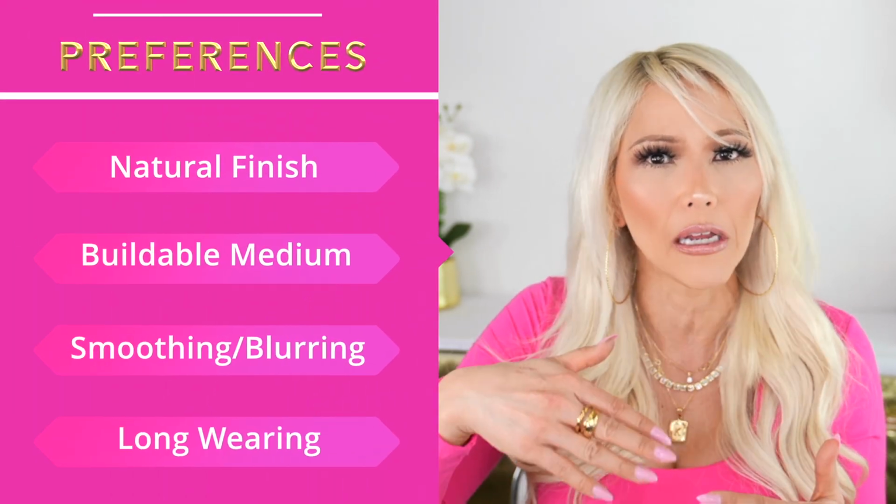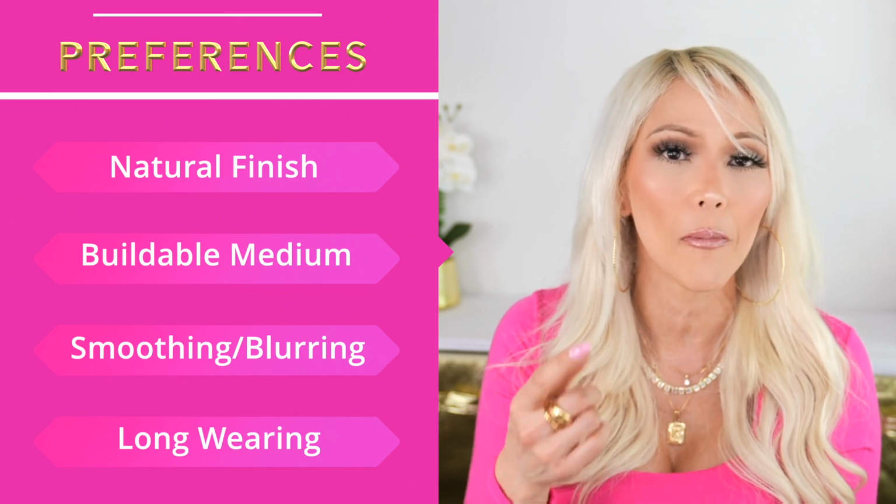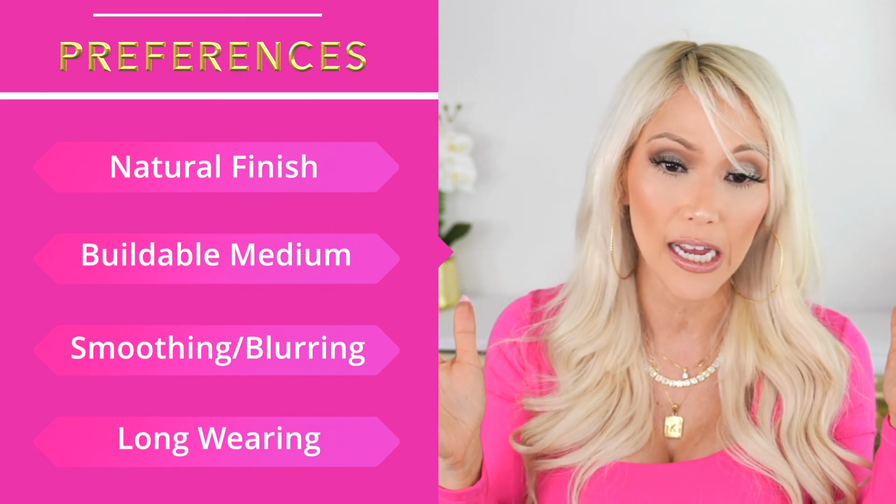But anyway, the finish of this is just absolutely stunning. It is that beautiful, soft, natural finish, almost slightly matte, but not really. That's why I think oily skin girls will like this, because I do feel like you're getting a very natural, buildable medium to full coverage. You can build this up. Even building it up on my cheek area, it doesn't even look cakey.